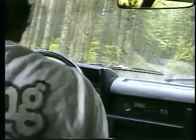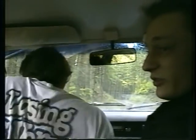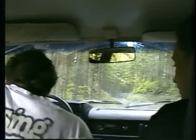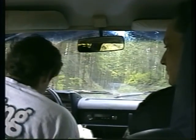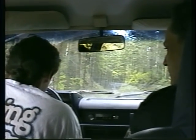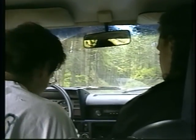Yes, we've added a new twist on this. Todd is driving now, and we'll be driving a stick shift, no less. He has a little experience with stick shift. Does this thing have a tilt on it, dude? No, it doesn't. Okay, turn the key.